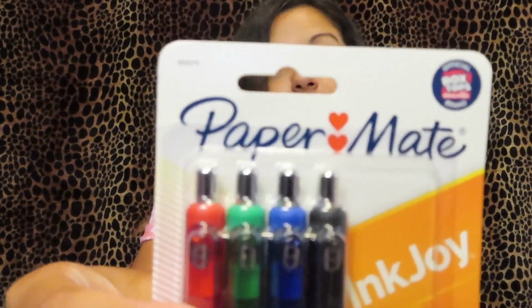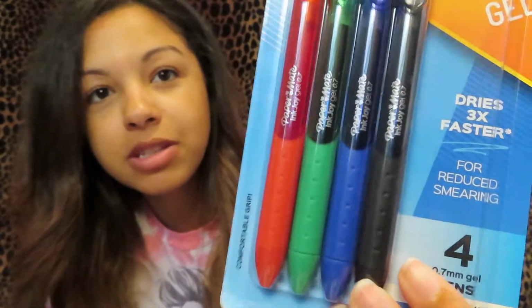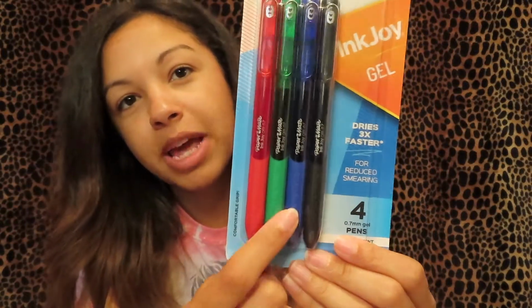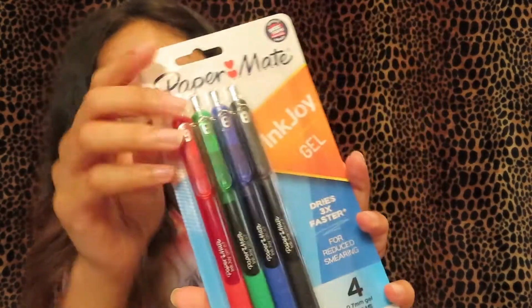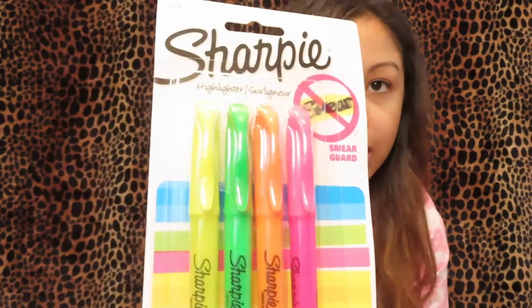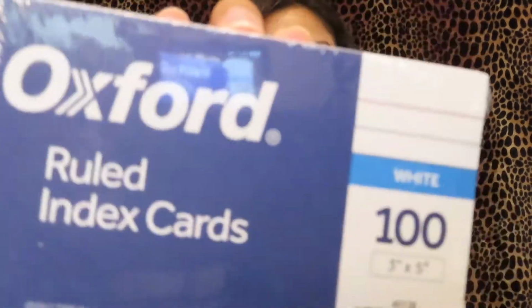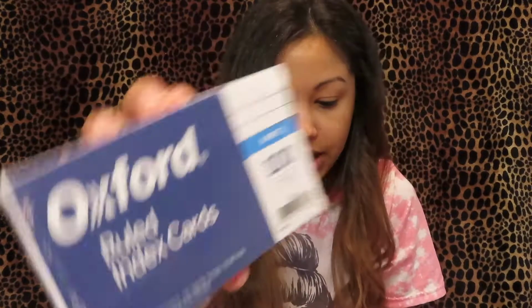I had to do it. My Paper Mate Ink Joy gel pens. I just got the ones black, blue, green, and red because you can still color code with these. I threw in some highlighters, some handy dandy Sharpie highlighters. You'll get a mini stapler. How cute. Staple your notes. Threw in a pack of index cards because index cards are life in nursing school.